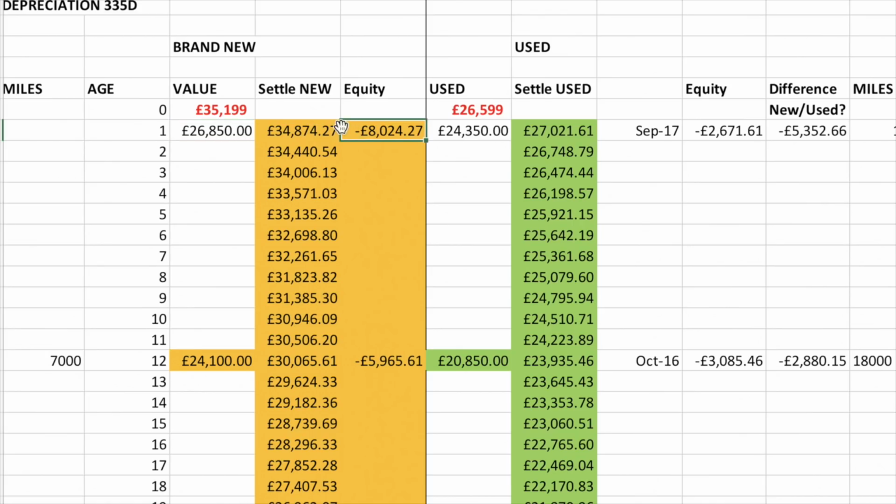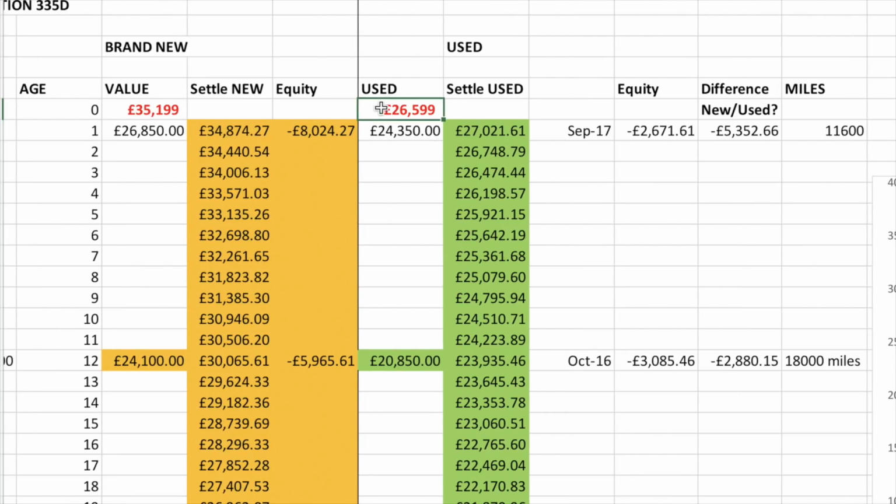So that's the value. So negative equity after 1 month, £8,024. Okay, let's just go over to the used one. 26,599 for a September 2017 car, so 1 month older than the car that I'm basing this on, 24,350. So yes, we've lost money, but our negative equity is only 2,671. Which gives us a difference of £5,352. Plus, we've paid £76 a month less to get there.